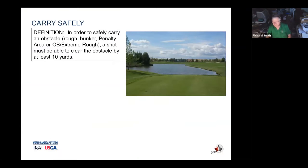Okay, now we're going to be talking about both dog leg and force layup. But before we can talk about it, we have to define how we can safely carry an obstacle. We assume in the course rating system that to safely carry, your shot must land at least 10 yards past the far boundary of the penalty area.